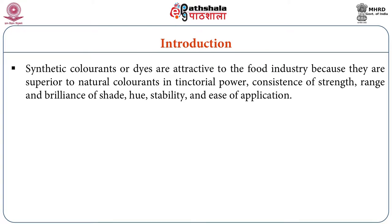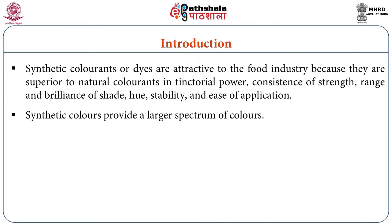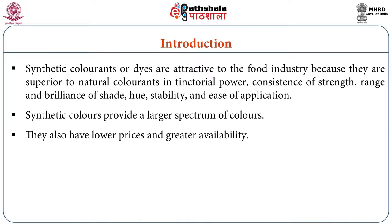The synthetic colorants or dyes are attractive to the food industry because they are superior to natural colorants in certain aspects like tinctorial power, consistency of strength, its range and brilliance of shade, hue, stability and its easiness of application. The synthetic colors provide a large spectrum of colors. They also have a lower price and a greater availability.